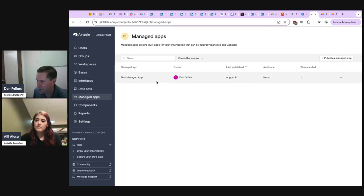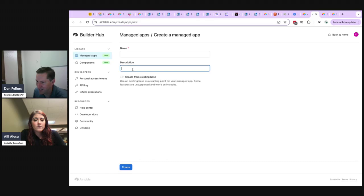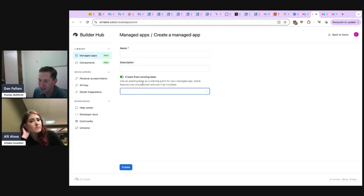So we're going to walk through it. Basically, the main thing is you can use an existing base and then turn it into a managed app. You do have to start here. You go to publish a managed app, give it a name and then a description. And then right here is where you toggle. If you don't toggle this, it will create a new app or a new base that you then use to work from. Or if you click this, then you can select an existing app that becomes your source for your managed app.